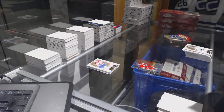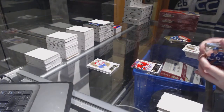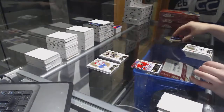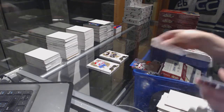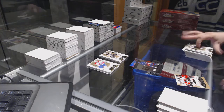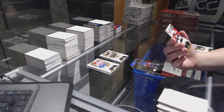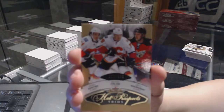Skybox Premium Prospects number 299 for the Montreal Canadiens, Yuri Seacash. Patchy number two. Seriously, guys, $18 for these breaks. Two patches a box. Flair Showcase of Corey Schneider for the New Jersey Devils. Metal Universe of Anthony Duclair. We've got a Hot Prospects Trios number to 399 of Kenny Agostino, Michael Ferland, and Bryce Van Brabant for the Calgary Flames. Hot Prospects Trios.